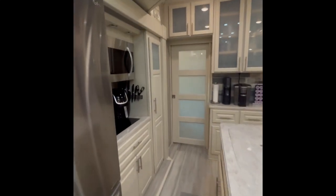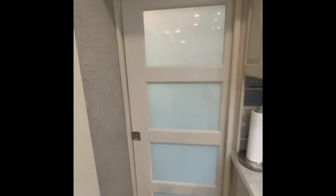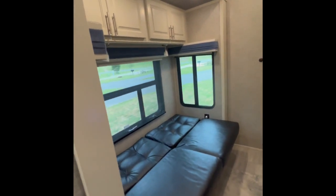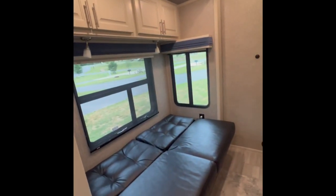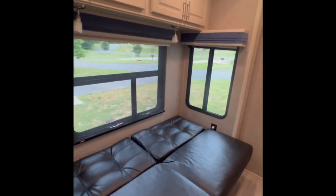Okay. Now we'll go into the den bedroom area, extra bedroom area. This is currently our son's bedroom. It lets down into pretty much a twin XL, or you can let it up for a futon.